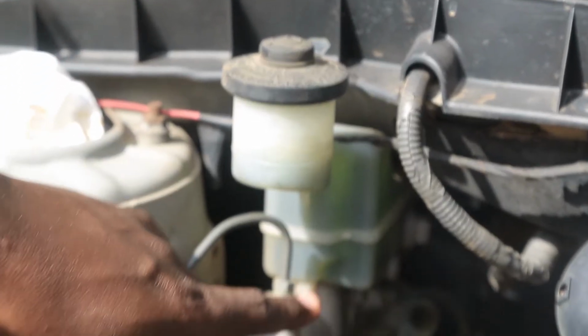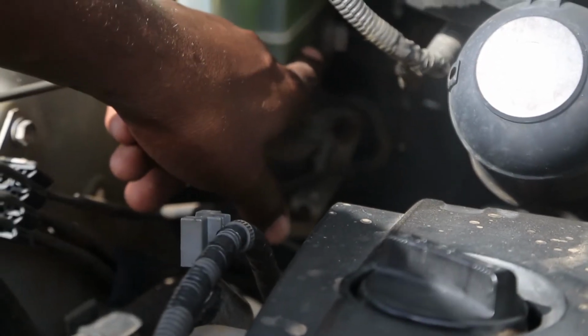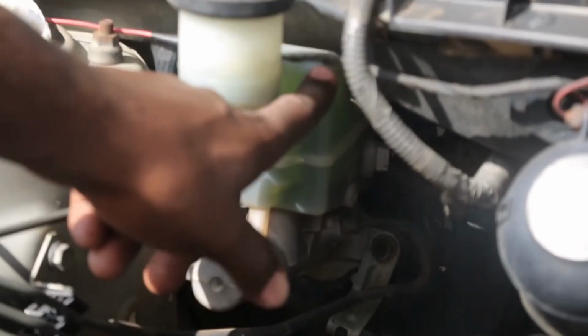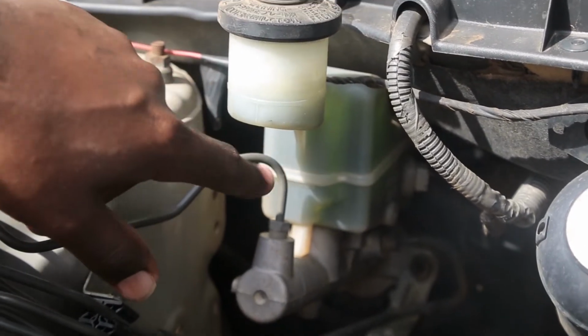Brake fluid iko na two markings, iko na marking hapa imeandikwa low and full. Sasa inafaa kufika hapa, haufai kujaza brake fluid mpaka ija huku juu. We are supposed to put to the maximum level.